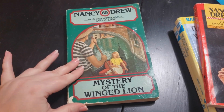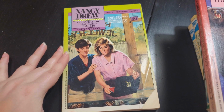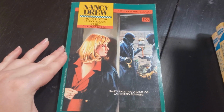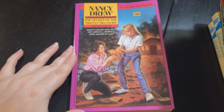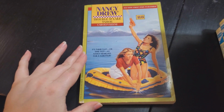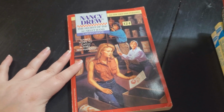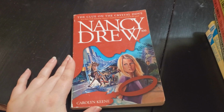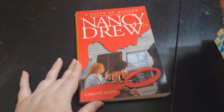This one is Mystery of the Winged Lion, Enemy Match, The Mysterious Image, The Eskimo's Secret, The Case of the Disappearing Diamonds, The Case of the Rising Stars, The Puzzle at Pineview School, The Case of the Safecracker's Secret, The Silent Suspect, The Haunting of Horse Island, The Secret of the Tibetan Treasure, The Secret at Solaire, The Search for the Silver Persian, Trouble at Lake Tahoe, The Mystery of the Missing Mascot, The Clue on the Silver Screen, Secret of the Scarlet Hand. This is actually one of the video games ones that this is based off of. The Riddle of the Ruby Gazelle, The Clue on the Crystal Dove, The Clues Challenge, Mystery of the Mother Wolf, Crime Lab Case, and the last one is A Taste of Danger.